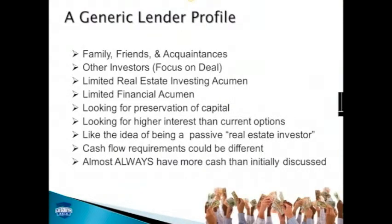These people, in general, have limited real estate investing acumen. They also, in general, have limited financial acumen. The truth is, if they had wonderful financial acumen or wonderful investing acumen, they may be out there doing this on their own, or they may be out there in another more productive investment than they are. So in general, these people are not overly sophisticated, and this certainly isn't intended to belittle anybody. It's just you need to be aware of who you're talking to.